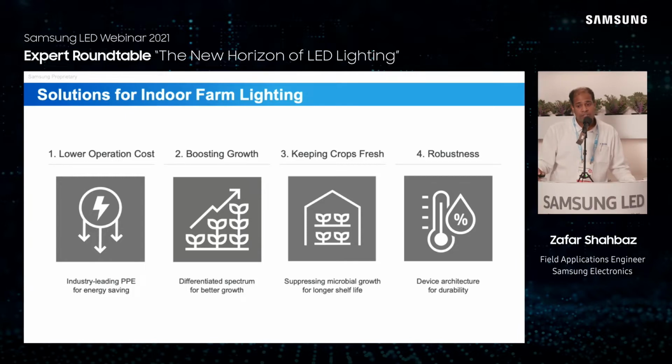Keeping the crops fresh is associated with suppressing the microbial growth for a longer shelf life. In the next few slides, we'll see how using the Samsung LEDs will address each of these individual issues associated with indoor farm lighting. The final one shows the robustness and device architecture for durability.